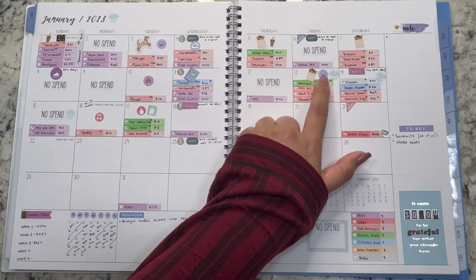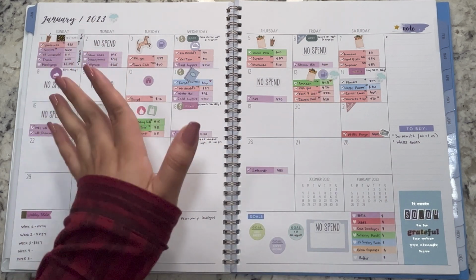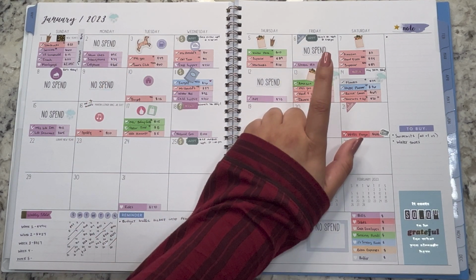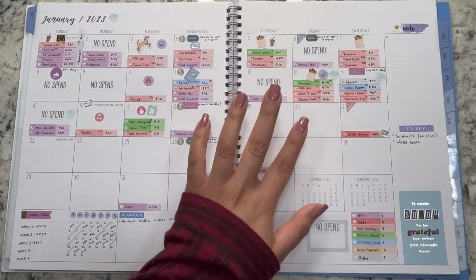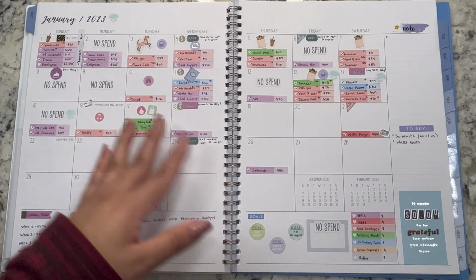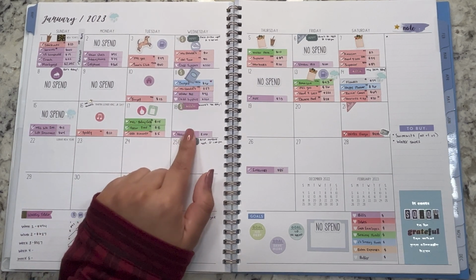In my Happy Planner, I bought a whole bunch of Happy Planner sticker books. I did mention that in last week's cash unstuffing, and it comes with these little gas pump stickers, so I have been placing them down. It's just another way for me to play with stickers and actually use everything that I have. So I'm going to start on the 18th.